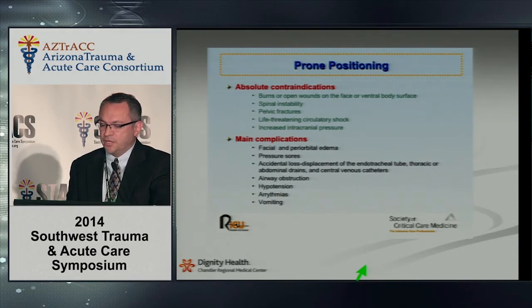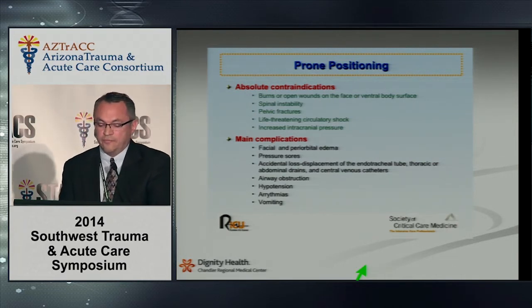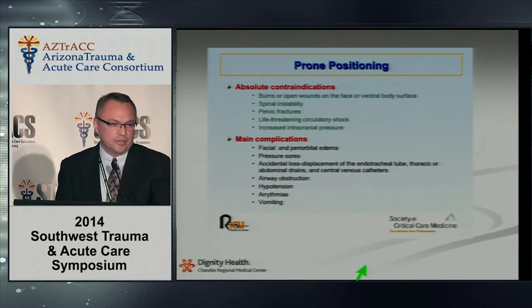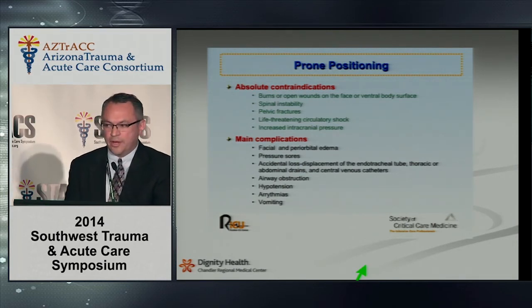Some of the contraindications to prone positioning, for the burn surgeons in the group: significant burns make it difficult to obviously provide adequate wound care. Any sort of severe spinal fractures. Pelvic fractures I don't consider a contraindication, and so we will prone these patients. Circulatory shock, you can't get these patients on there, so that's a no-brainer.